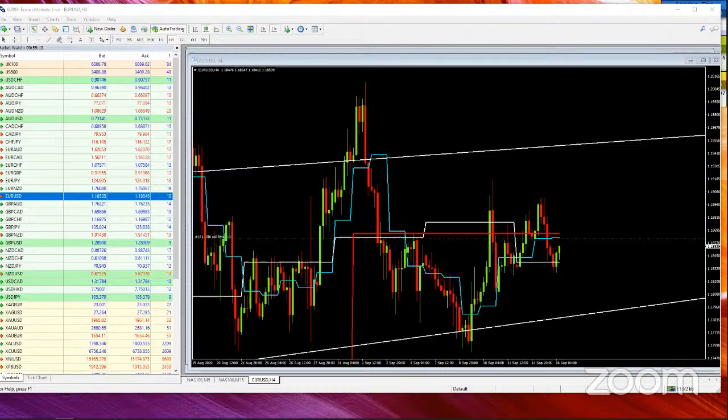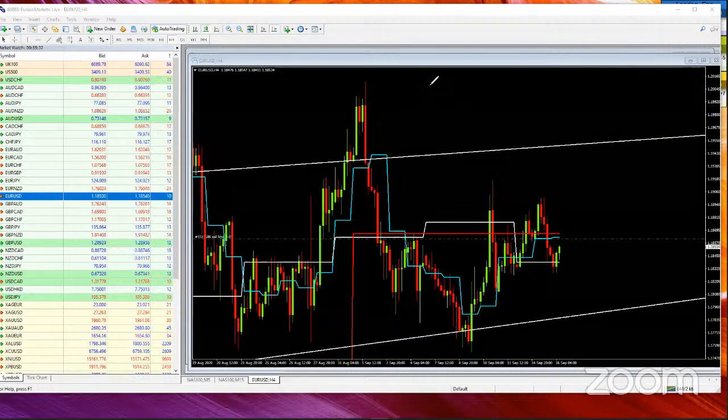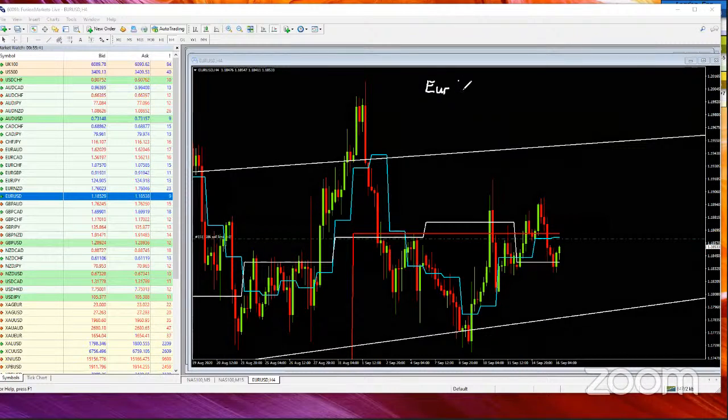Okay, so I'll put an order here in the market, right from the bat. I just want to make you guys aware of what I am doing: I am trading the euro dollar short. Now I'm going to scale into this one, but I'm going to start with it. It's euro dollar, and it's a sell.